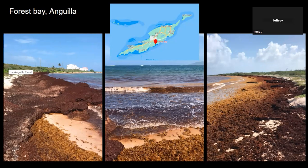I can actually say something. We have a radio station, and someone tuned in 3 days ago and asked if someone can do something about the smell of the sargassum at Forest Bay.